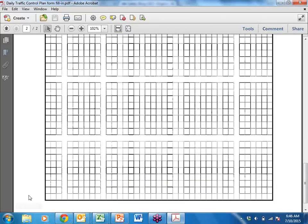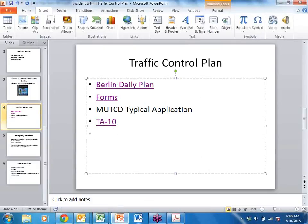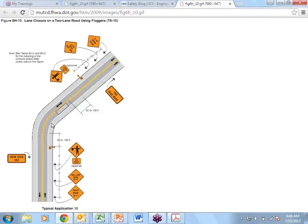And then the last is going back to the MUTCD book, is just the typical applications like I was saying before. And that's why the book is great, is we can just pretty much print out, or even on our tailboard, just write TA10. This is your typical flagger, two-way road with your typical flagger operation. You have your proper signs. You just got to add the sign spacing, which is very easy.